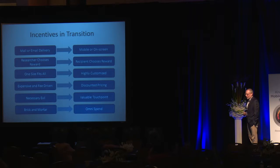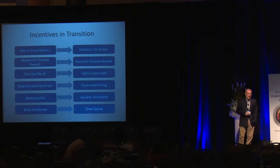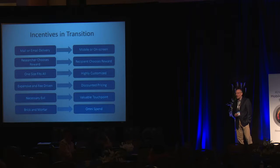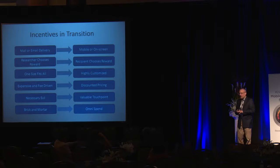Since I started in incentives in 1999, just about everything's changed. The good news is just about everything has changed for the more positive. So incentives are less expensive to administer, they're more customizable, we're able to offer more choices, and we're able to deliver them immediately. But what's critical is that we take advantage of all of those elements.